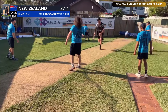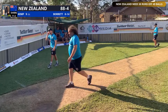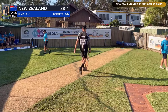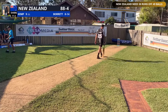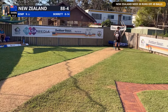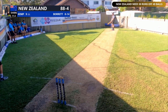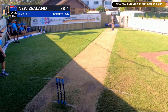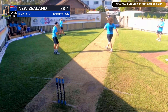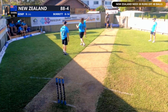Good at the body, and Kemp plays it down into the offside for a single. Much better from Ricky Borrett. 6 off the over thus far. Oh, he got bat. Borrett to finish up the 12th then. England would love another wicket. Not going to get it on this delivery. That's the end of the 12th. 88 for 4 New Zealand, and Kemp going along nicely at the moment.